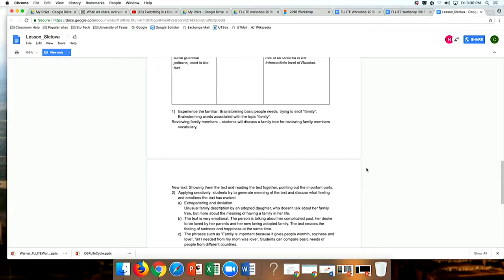Before that, I decided to begin my lesson by discussing what basic needs students have, trying to elicit the word family. If somebody says that family is important for them, then I wanted to brainstorm what words they associate with the word family. I understand that for some students it can be something good, and for some students it can be a touchy subject or something painful.